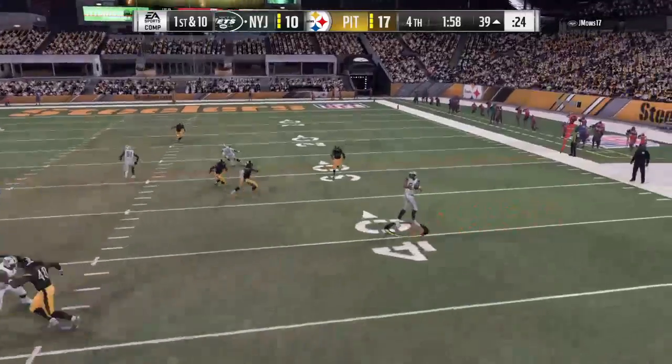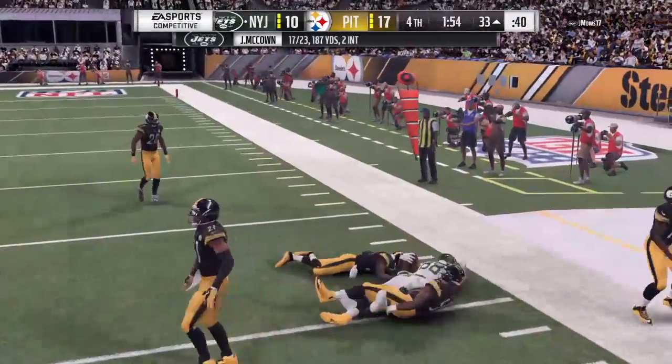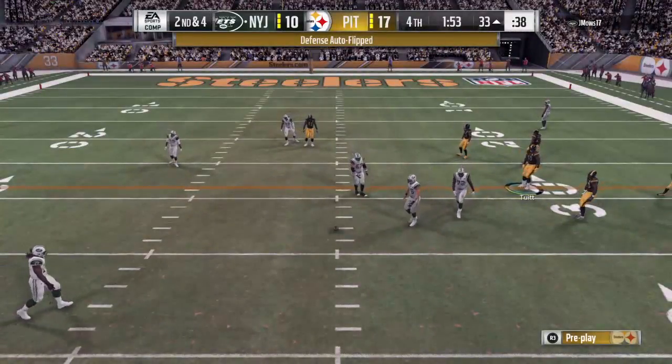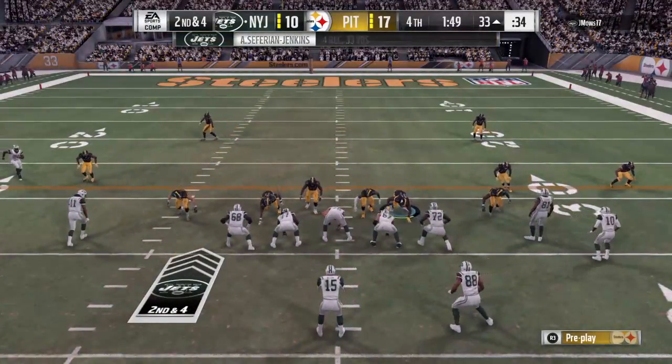3-19. On first down, McCown. Safarian Jenkins has it, busting through contact. Just wasn't a huge hole there for him to operate. Stopped just inside the 35-yard line.